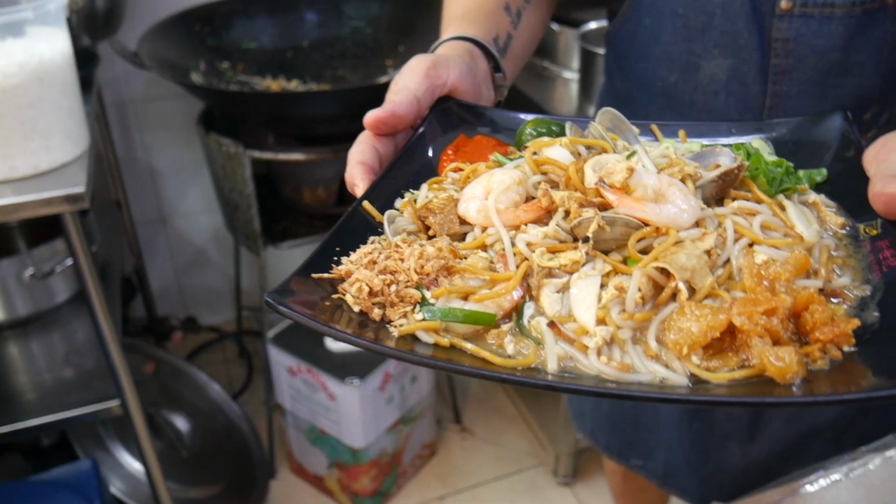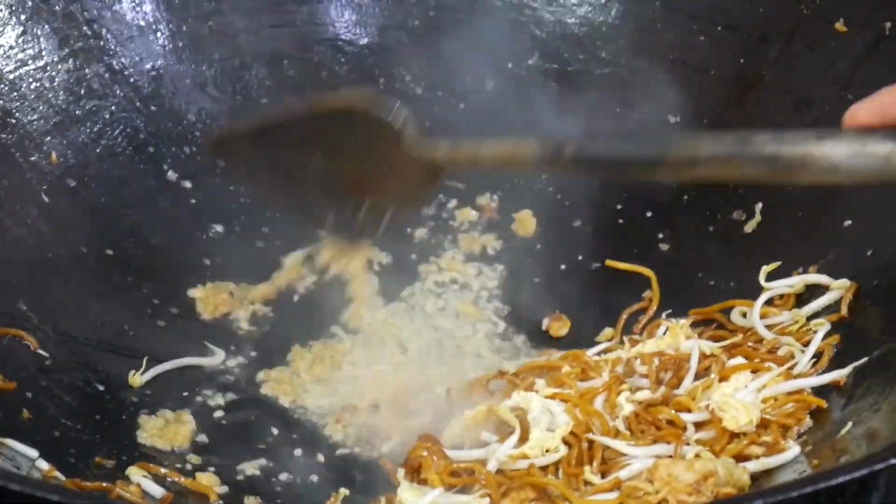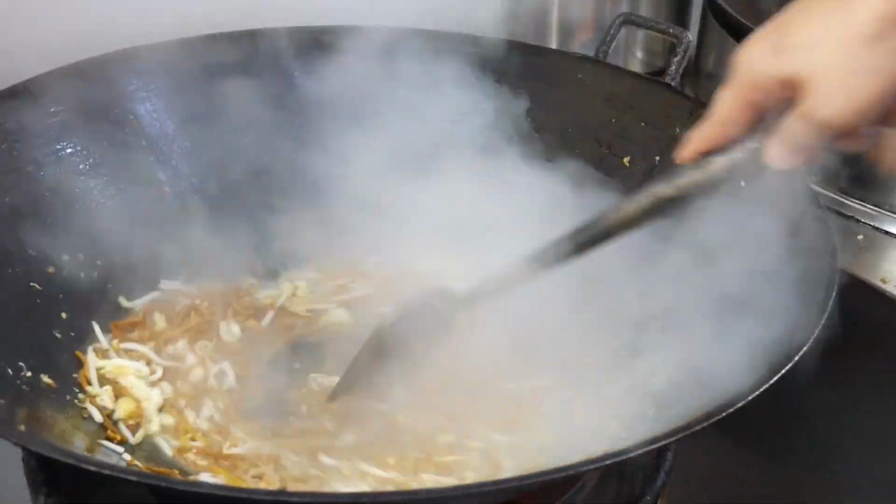Wow. With the chili. Oh yeah. Definitely that chili. I actually haven't had a Hokkien Mee this light before. And I saw that he used a special type of fish sauce to bring it all together. Yeah, that's right. So it's not overpowering, which is what I like.